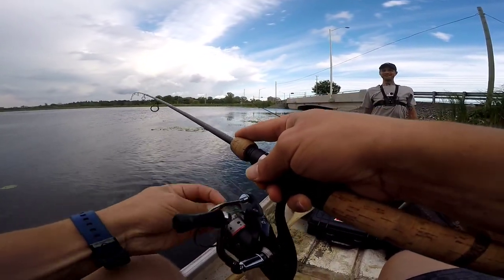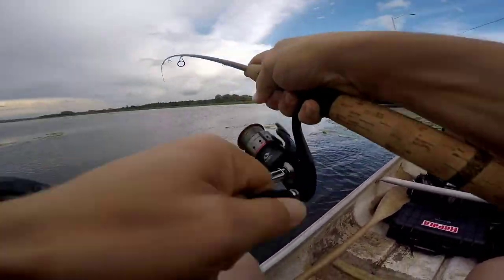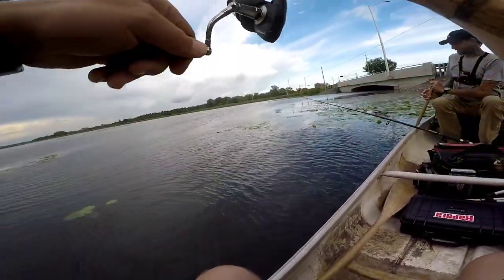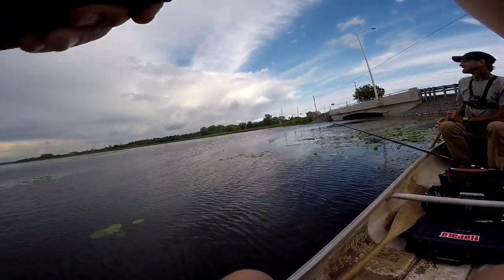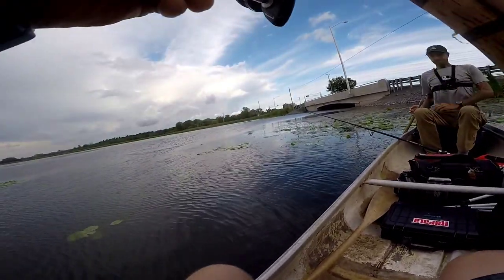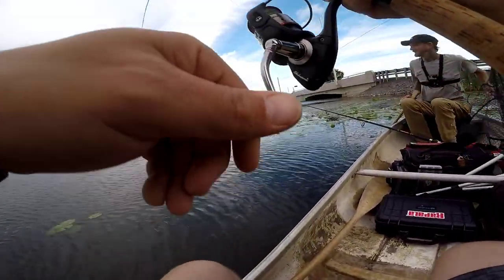Get him, buddy. Get him, get him, get him. Yeah. Fish on. All right, guys. Hooked up. Oh. What do we got? Woo! Bowfin, first bowfin of the day.